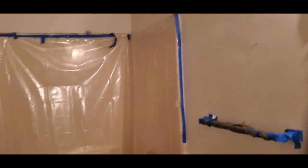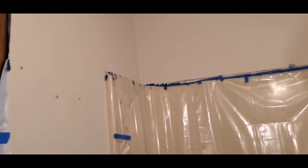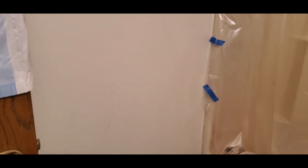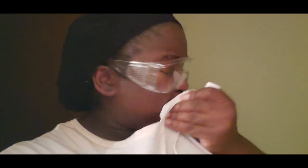So, first coat done. So, here we go, guys. First coat, it's not that great, but no more oil. Oil is gone, so at least the wall is looking good. So, I'm going to do one more coat. Can't even talk. My mouth is all dry, guys. Disregard the lips. I'm gonna do one more coat and see what it looks like tomorrow morning. Other than that, this is it for tonight. Yay.